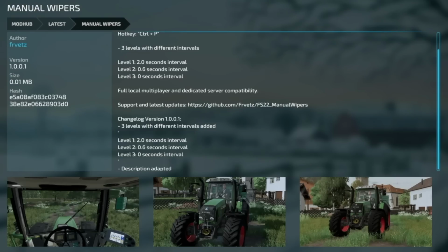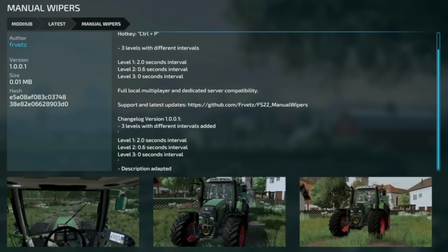And your last mod today, it's going to be an update to manual wipers. This is version 1001. 3 different intervals have been added. We have level 1, which is 2 seconds, level 2, which is 0.6 seconds, and level 3, which is 0-second interval between, kind of more similar to real life.